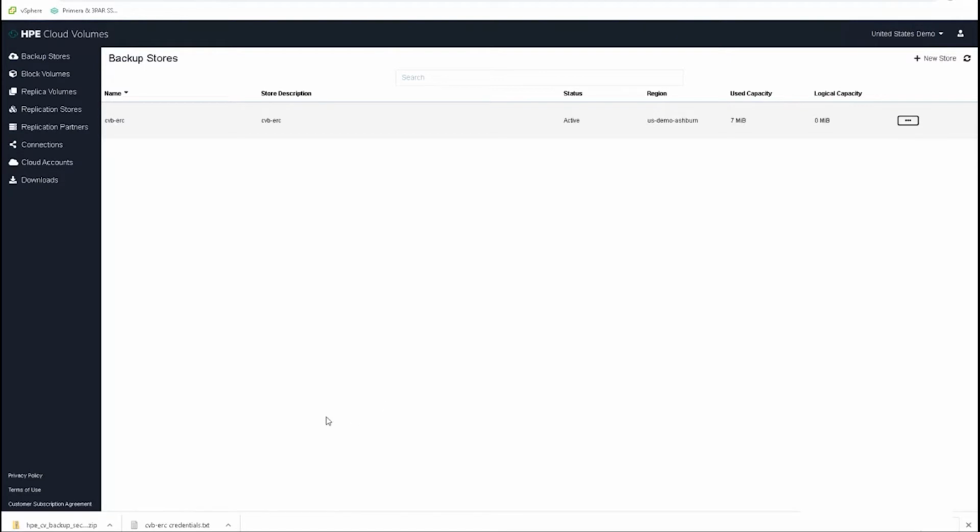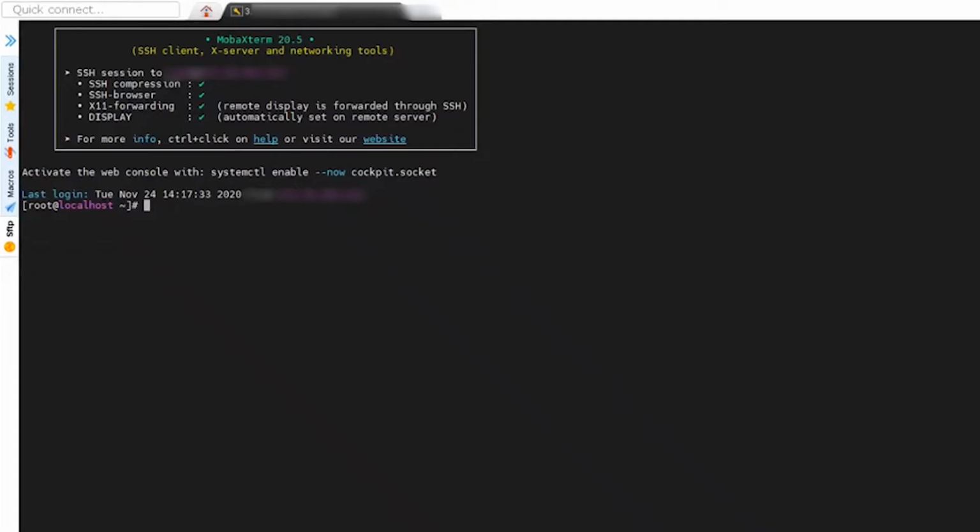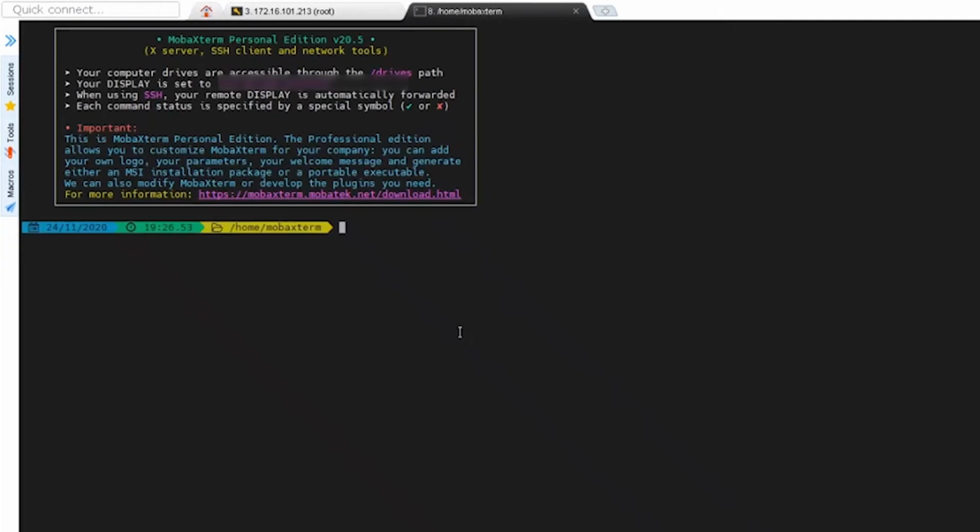So now we have these two things downloaded: the credentials for the Cloud Volume Backup Store and the zip file for the secure client binary. So the next thing we have to do is upload it to our Linux server. I'm using MobaXterm, and in this case this is a server running CentOS 8. What we're going to be doing is starting a local terminal so that we can upload those files.